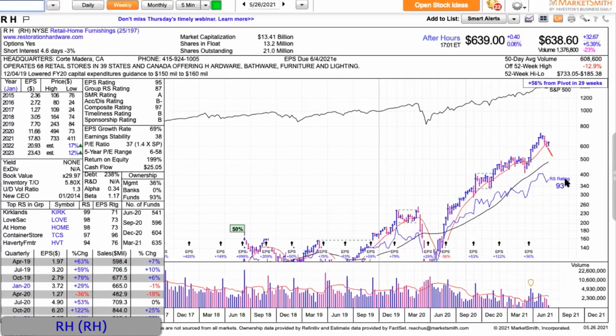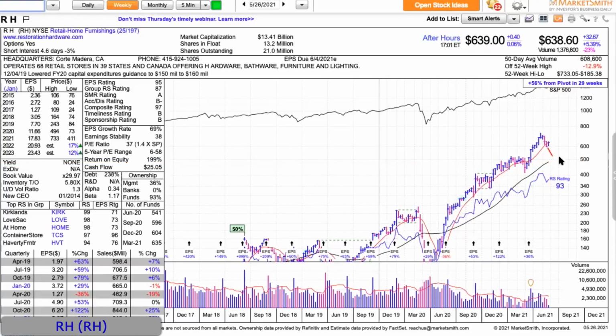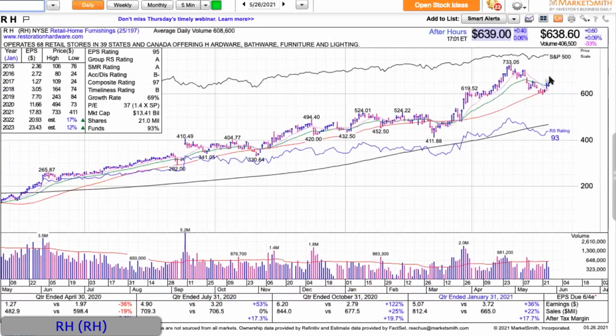So here again, the stock looks like it's maybe just a little bit above the 10-week line right now. So I would not be buying here off the 10-week line. I'd really like to see a more convincing move, a retaking of the 10-week line. But if you look at the daily chart, support at the 50-day looks fine.